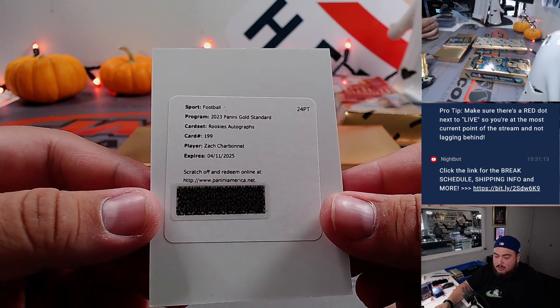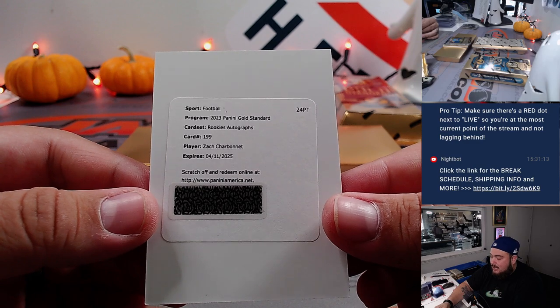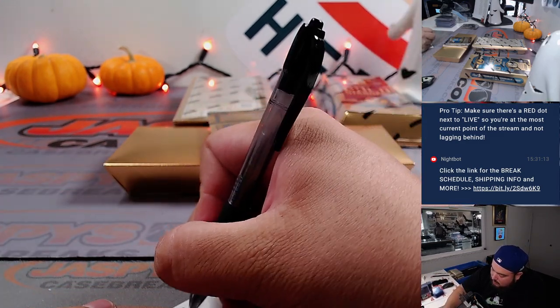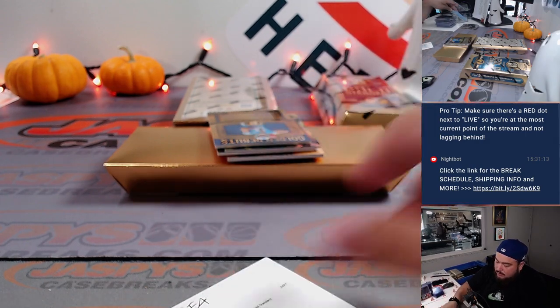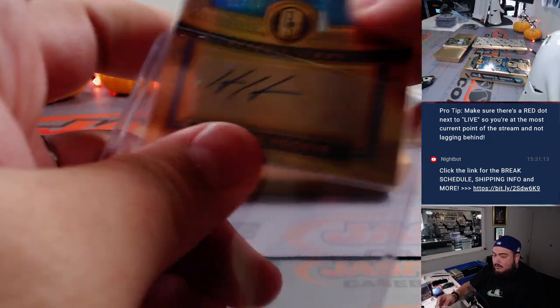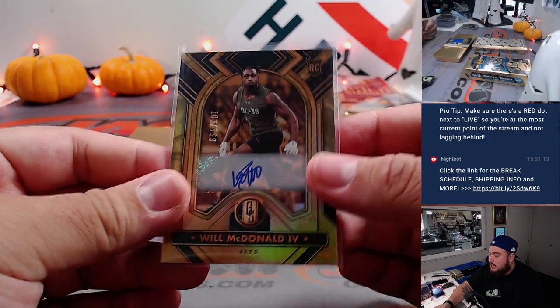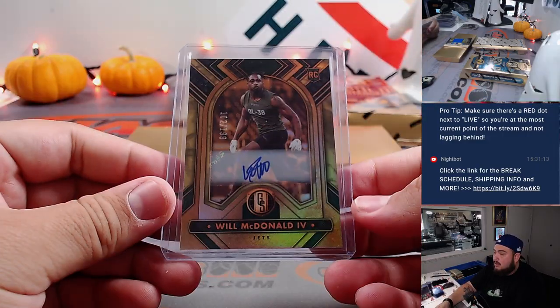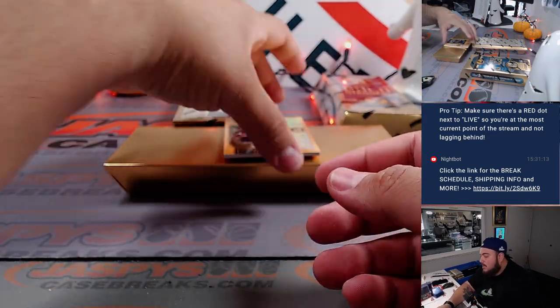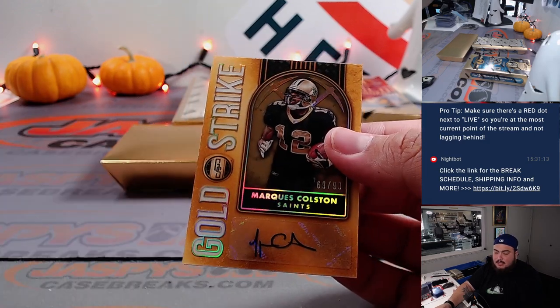Rookie autographs. That's going to the Seattle Seahawks, John. That's Zach Charbonneau, the running back out of UCLA. What a Hendon Hooker, Golden Debuts to 99. Detroit Lions, Pat Wolf. We got a Will McDonald IV to 199. Stinson Bennett, patch autograph to 149 for the Rams, last spot mojo. Going to Will. And then this really cool gold strike, Marquise Colston to 99 for the Saints. Saints going to Brian.